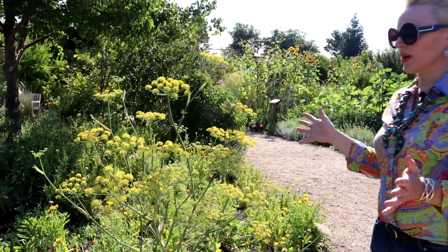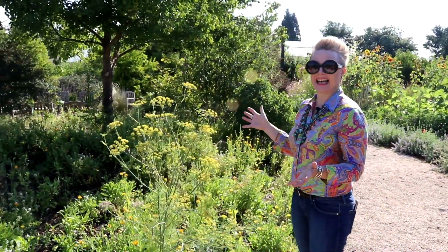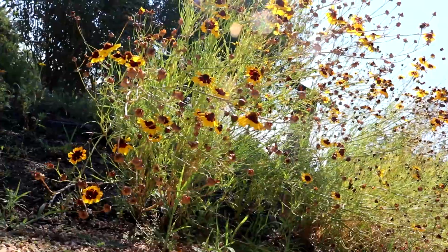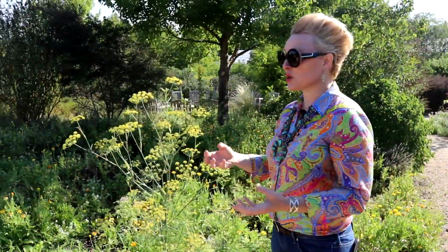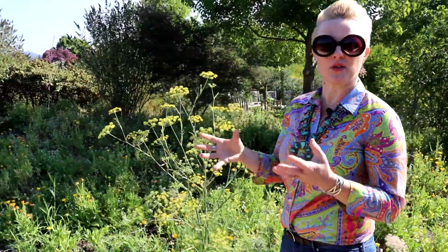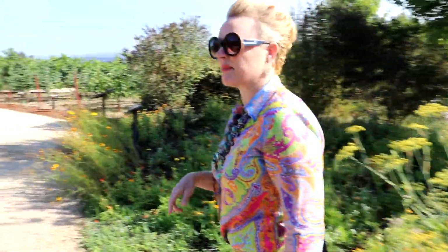So this is not just a pretty flower garden in the middle of the vineyard. What you see here is what's called an insect alley. So these are all plants that have been put here specifically because those flowers actually attract beneficial insects. So it's bringing in all kinds of beetles and bees and butterflies, the things that help fight the bad bugs. And then come over here, I'll show you something in the vineyard.